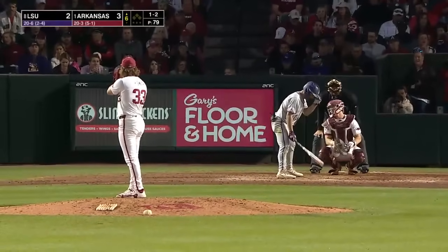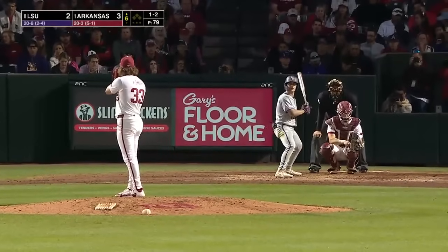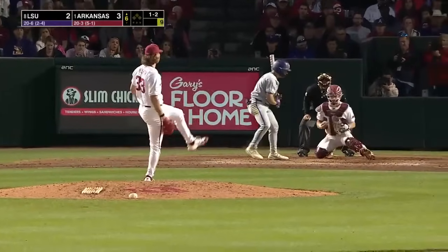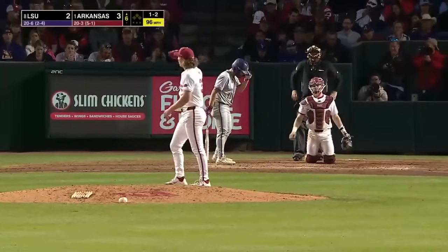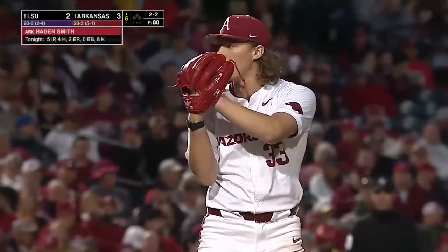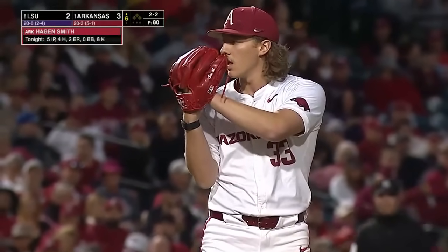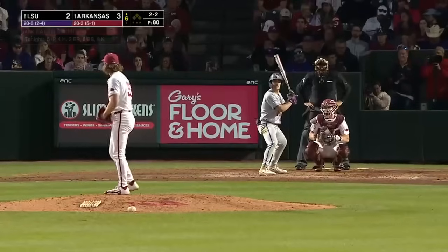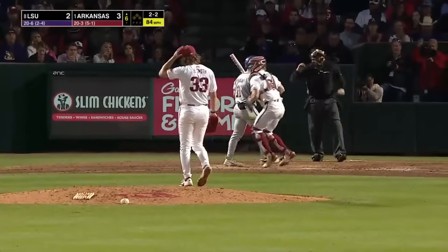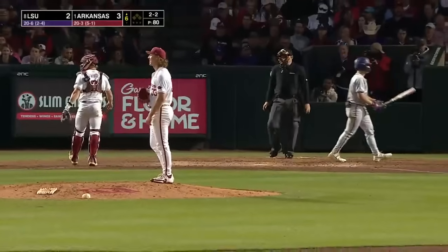Meanwhile, Hagen Smith has bounced back nicely from the 2-home run fourth. He's struck out 2 of the last 4. Given up a hit since that inning. Hagen Smith this year has given up 6 runs the entire year, all on home runs. 3-run shot in the opener against James Madison and 3 solo home runs. That's it. And the one against James Madison, wind aided.